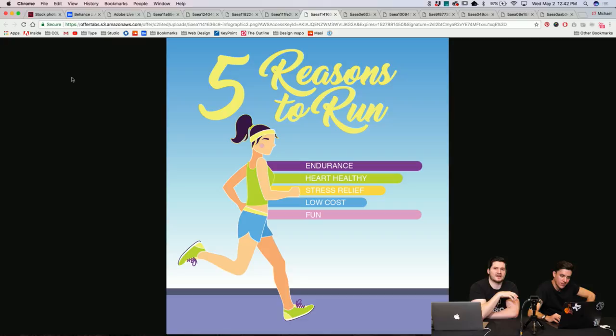But this is actually a nice font. I like that up top there. And you've got the yellow and blue, which are opposite colors, so they're playing off of each other. Okay, it's a little harsh maybe in terms of the color scheme. But I like how you've got the health bars coming out of the woman that's jogging. That's very cool. Direction, endurance, heart healthy, stress relief, low cost.